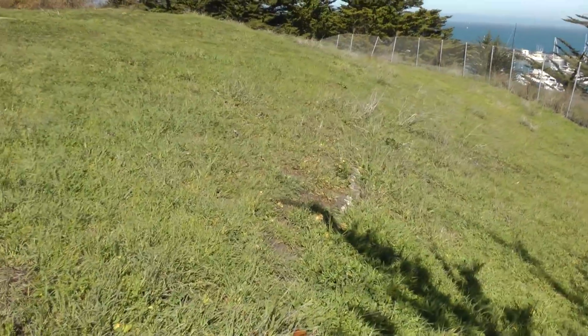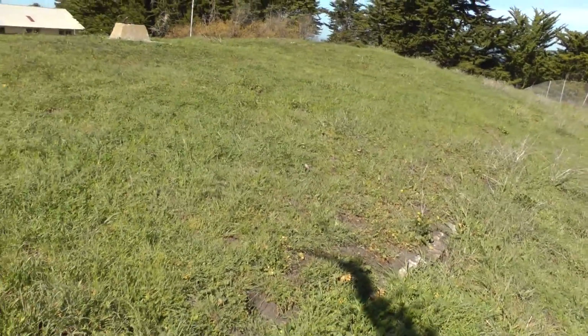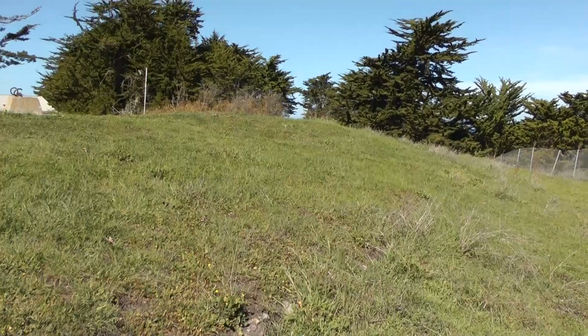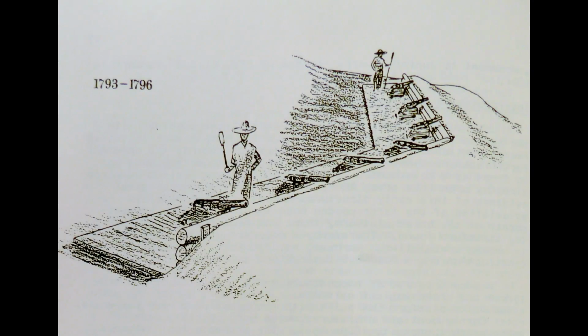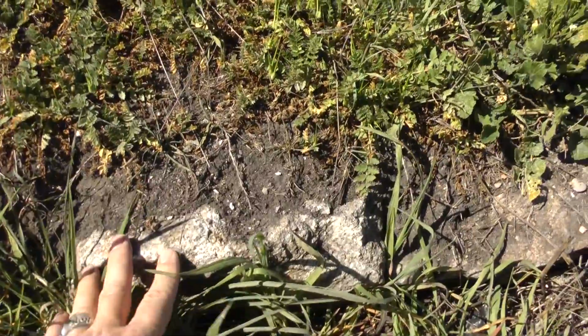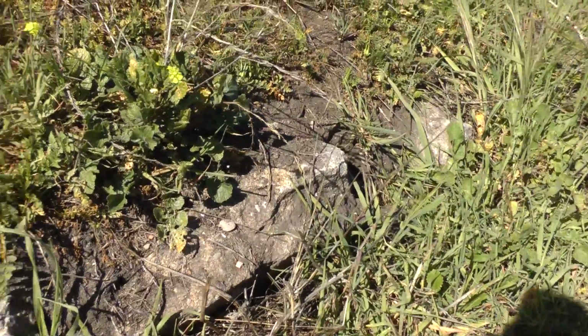Look at this right over here. You can see, if you walk this area, the natural inclination, this upward slope, this bank over here was part of the ramparts to the El Castillo. You can actually see some of the original stonework building up the ramparts. Look at this over here. These stones were placed here by the Spaniards as part of the El Castillo ramparts.